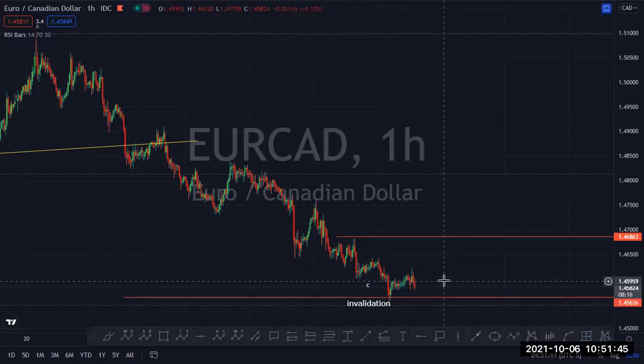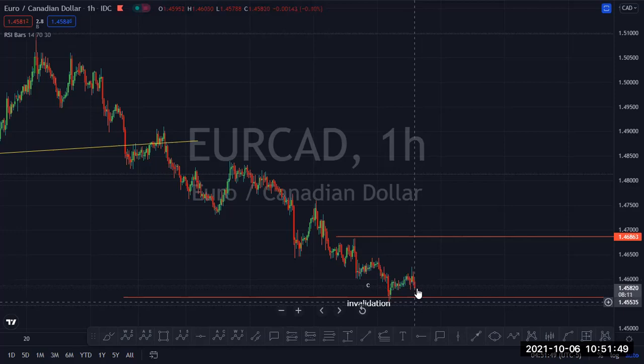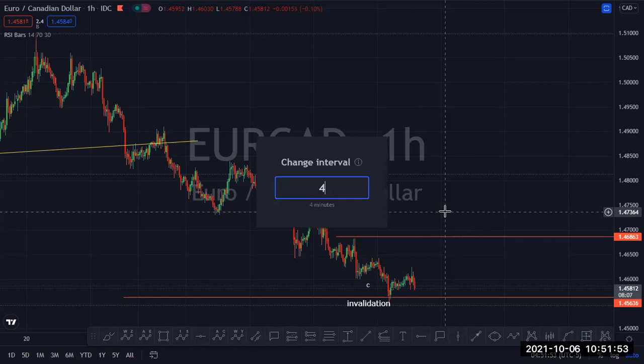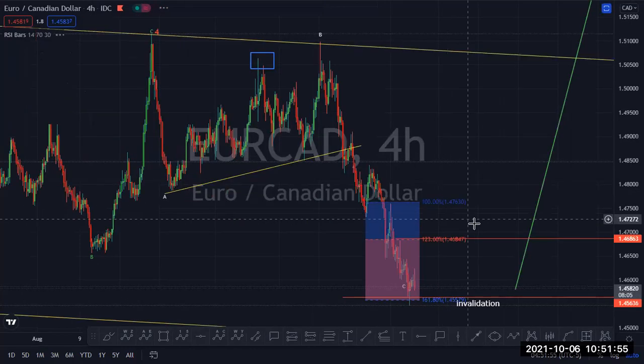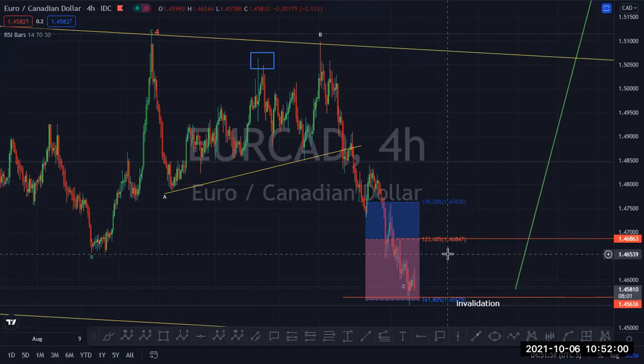Euro card is in our reversal zone, and we have gotten a reversal candle already. So let me show you 4 hours. All these places are the reversal zone we have. Okay, so the market went deep.